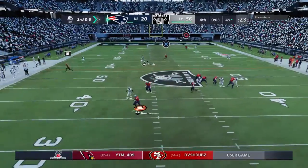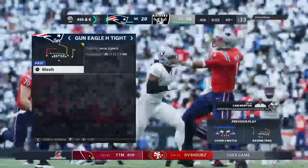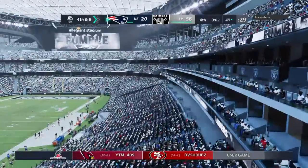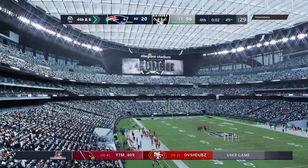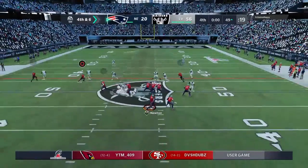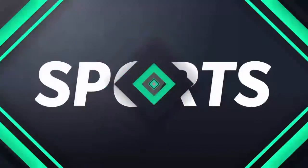Gun. Newton steps away to his left. And that is incomplete. 2 seconds left on the clock. It's now 4th down. And Cam Newton's not coming off the field. He'll keep the offense out to go for it on 4th. One last throw here for Newton. And this time he's got the hook up. It's complete. And he is out of bounds, but not before he's inside the 30.